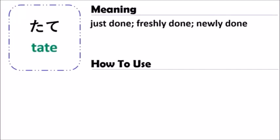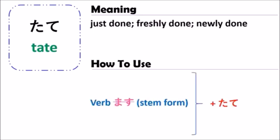Or freshly done, or newly done. It has a quite similar meaning, but many meanings, right? But the truth of the meaning is just similar. So when you use the grammar of tate, you can use it with the verb only. But when you use it with the verb, you should change the verb to be the stem form.